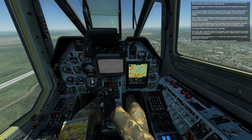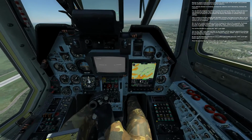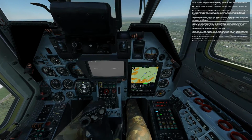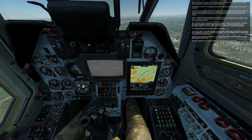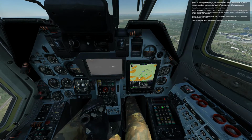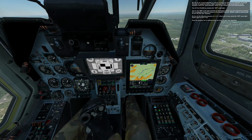Turn on the waypoint push light and then on the keypad, set the new first waypoint by pressing the corresponding waypoint number on the keypad. Press the enter button on the keypad to save the first new waypoint. Do this for the following sequence: 4, 3, 2, 1. When you're done, press the waypoint push light button again to turn it off.